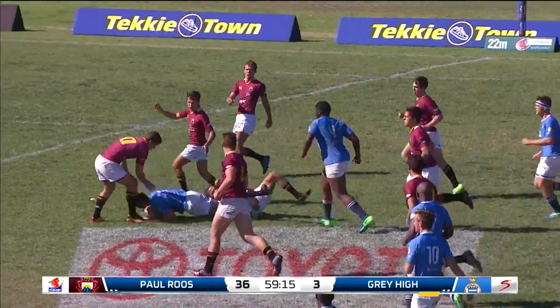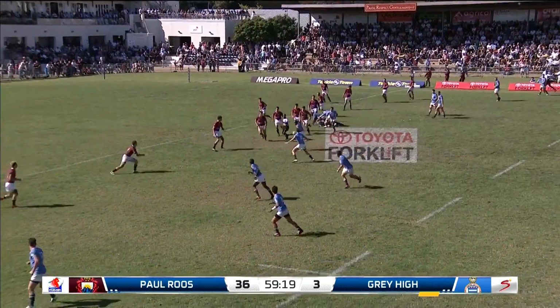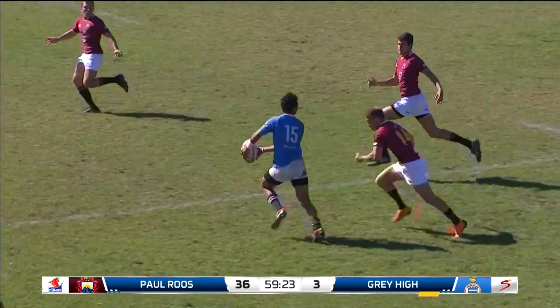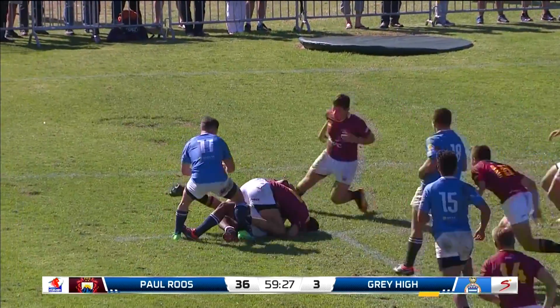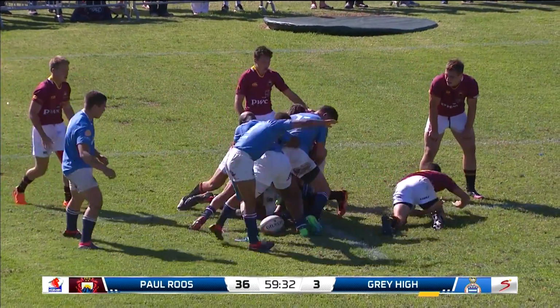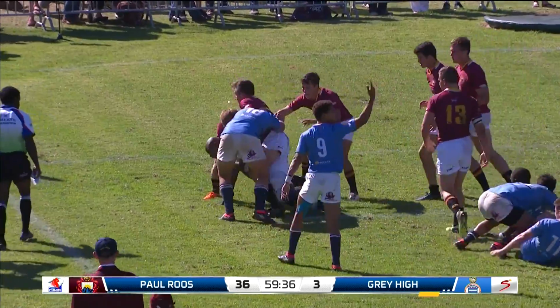And here's LJ Duprier charging through tackles. This is a huge opportunity for Grey. They've got Paul Roos on the run. Oh my goodness, that is a big hit. But they still come to Grey. Franks on the inside. He finds Macholweni 5 meters out. Oh, Grey High. Can they get the ball back in this ruck? They do eventually. Great contest from Paul Roos, though, really slowing the ball down.